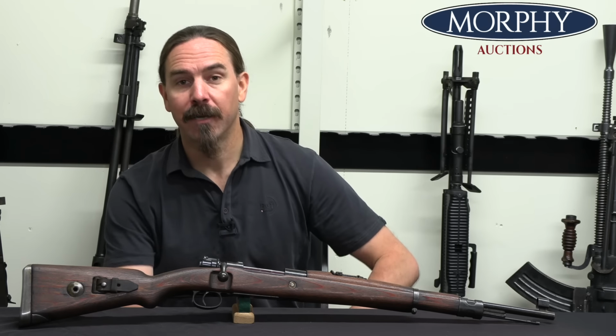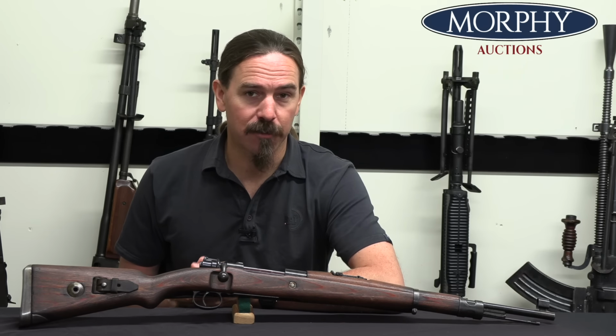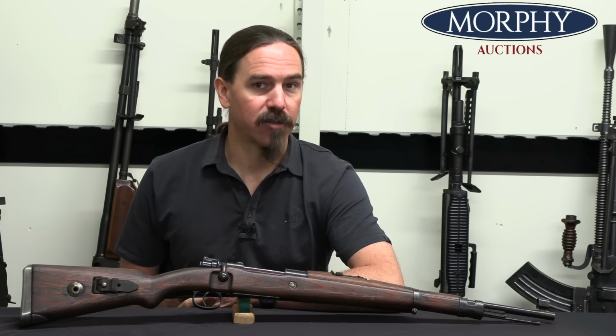I'm Ian McCollum, and I'm here today at Morphy's with a German Gewehr 33/40. This is a mountain troops rifle that was produced for just a couple of years early in World War II, and it was manufactured at the Brno factory in Czechoslovakia.